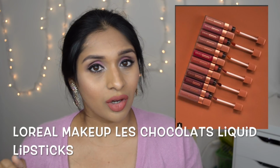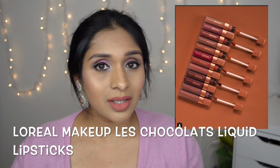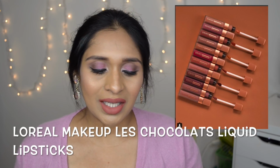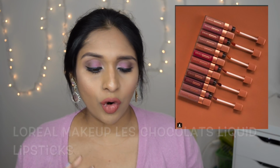L'Oreal is coming up with their ultra matte liquid lipstick line, and the line is called Les Chocolats. They're all like chocolate themed colors of liquid lipsticks, and I'm actually lusting over a few shades. I think I'm gonna get at least 4 to 6 shades from the collection. I see about 12 shades here, so I'm at least going to get half of the collection.